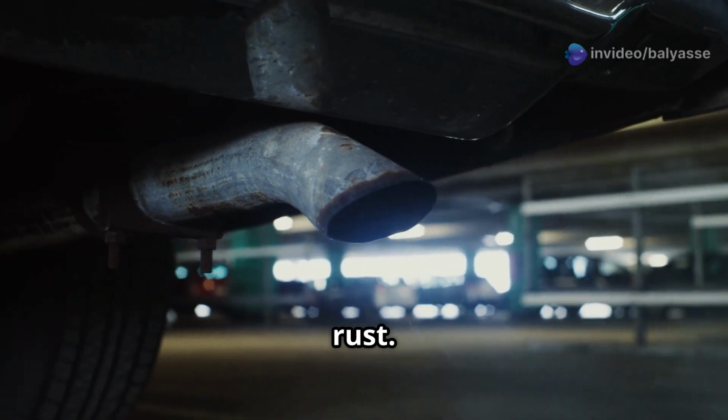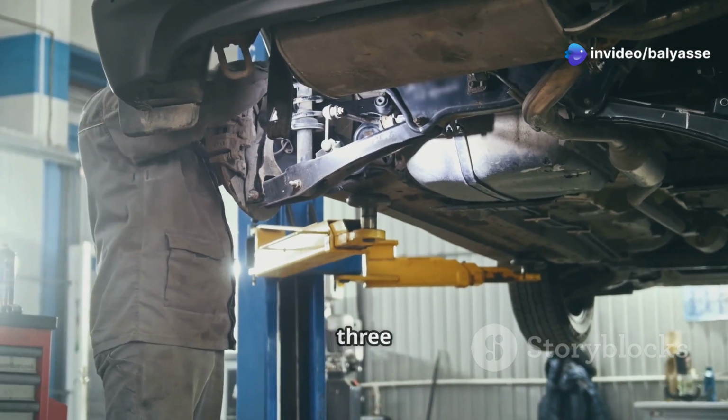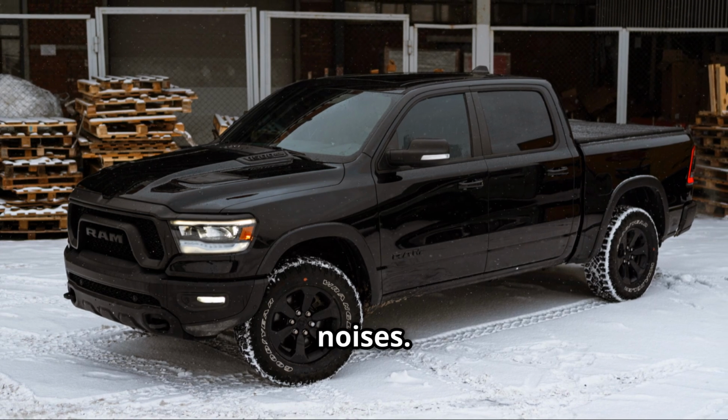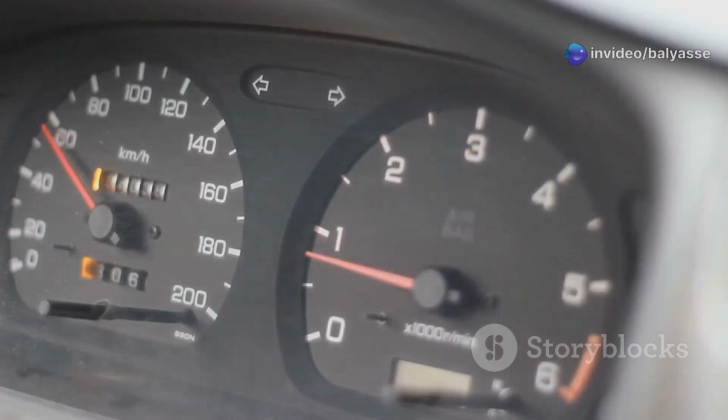Exhaust system rust. The likelihood here is around 5 to 10%. Repair costs can be between $300 to $700. Rust can develop in snowy regions, which could cause leaks or loud noises. Make sure to inspect the exhaust system for any holes.